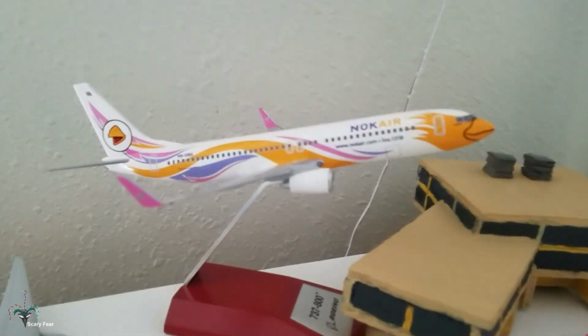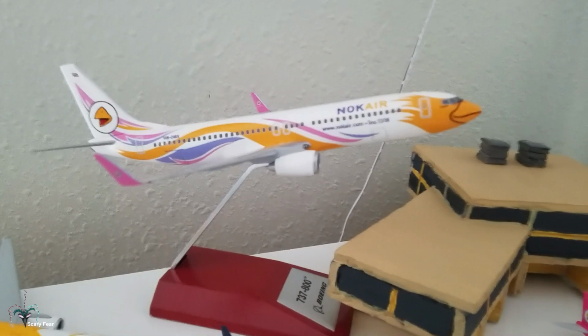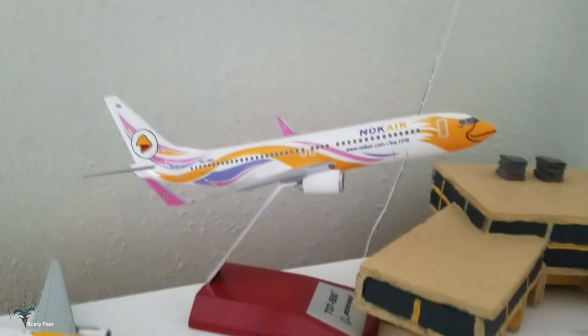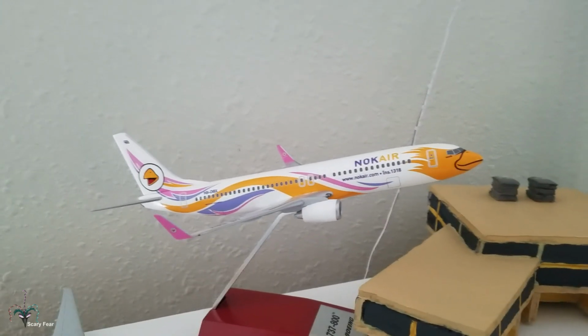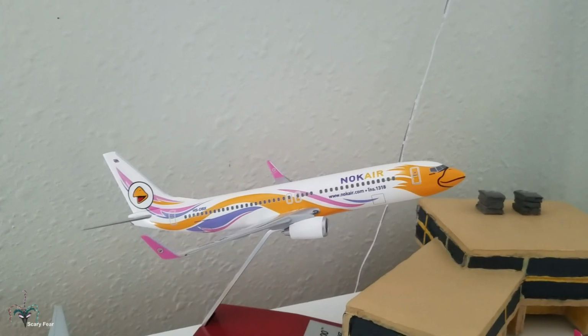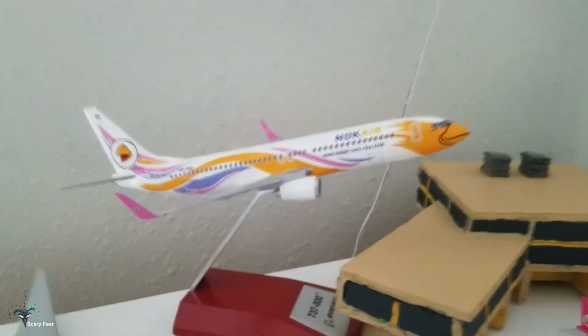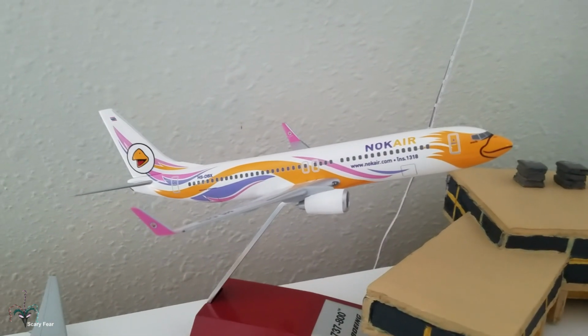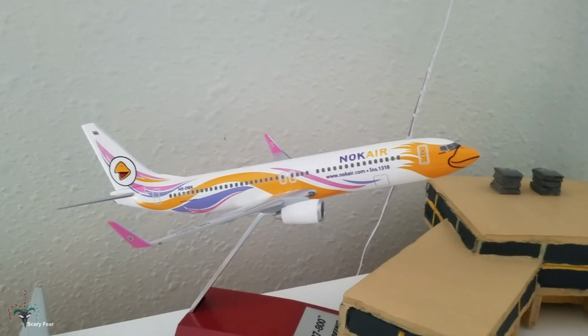And I now have this beautiful 200 scale Knock Air. I'm not going to collect too many 200 because they're just so big. I don't have the room for them. I wish I did. But anyways, I love that they look like birds and all the pink and white, and it's very girly. It makes me think of my old budgie Bullet.